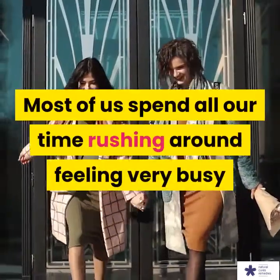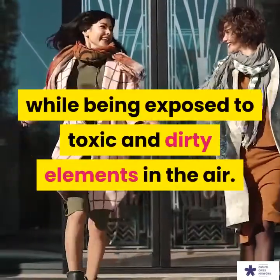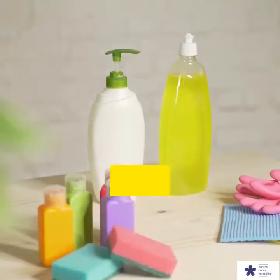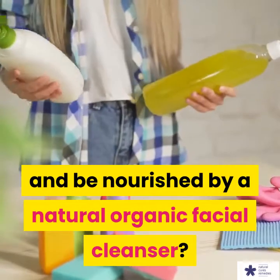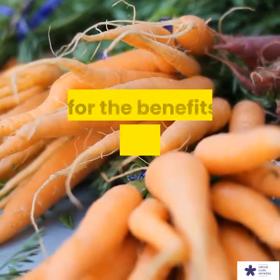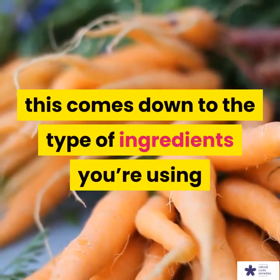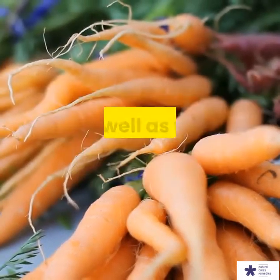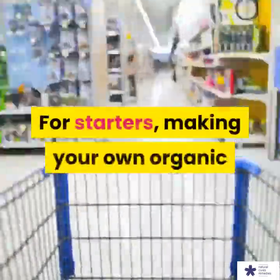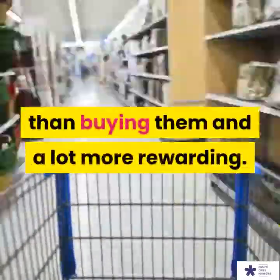Most of us spend all our time rushing around feeling very busy while being exposed to toxic and dirty elements in the air. What better than to come home and be nourished by a natural organic facial cleanser? Benefits of organic facial products. As for the benefits of choosing organic facial products, this comes down to the type of ingredients you're using as well as the experience. For starters, making your own organic facial products is both a lot cheaper than buying them and a lot more rewarding.